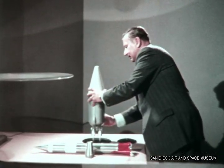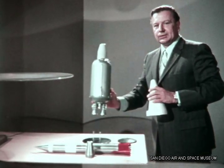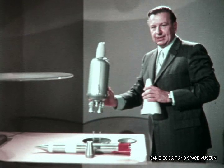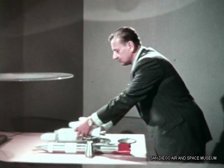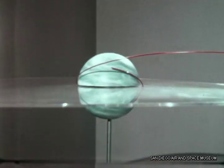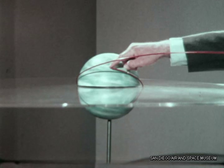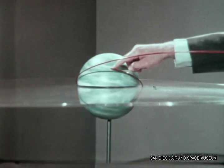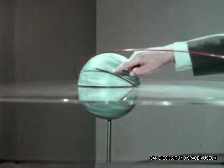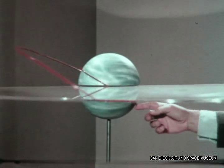The payload is mounted on top of the Centaur vehicle and is protected during the ascent from aerodynamic heating by a jettisonable nose cone. After the booster phase of the flight, Centaur separates from Atlas and continues to climb under its own power into what we call a parking orbit. At an altitude of 110 nautical miles, it coasts about two-thirds around the world.